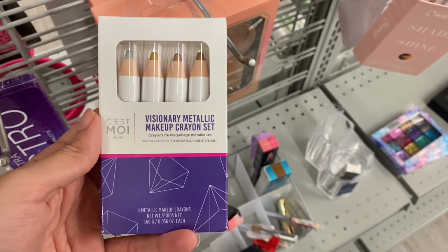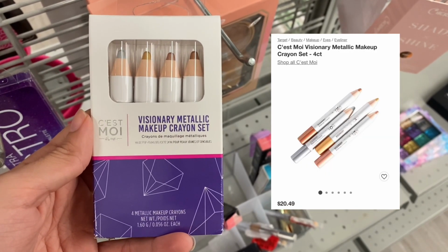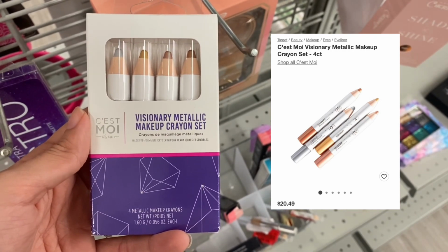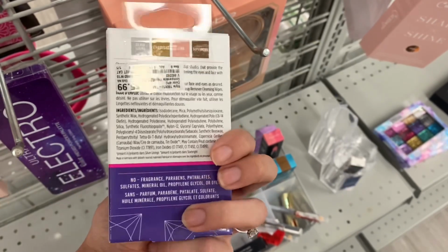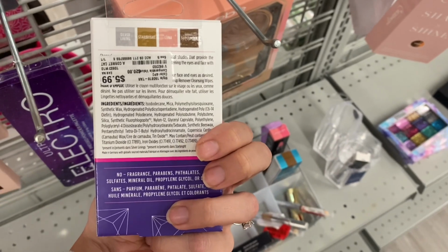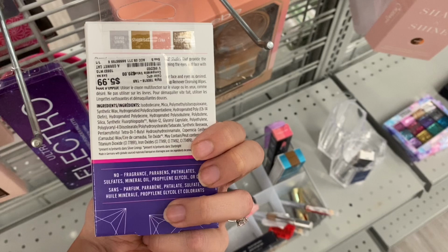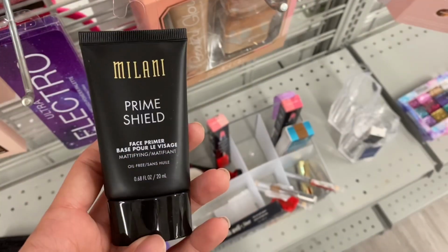Next, we have this brand right here, and I'm not even going to attempt to say it because I know I'm going to say it wrong, but I've never really seen this brand. I wasn't sure if it was a popular brand or anything, but these were $5.99 here at Burlington's, and the comparative price of these were like $20 at Target.